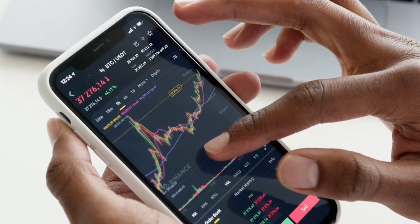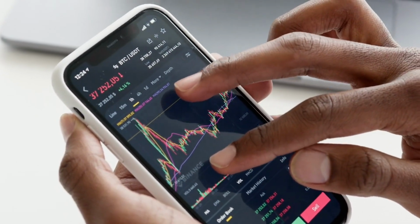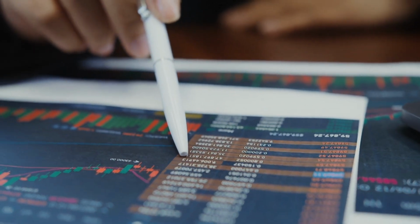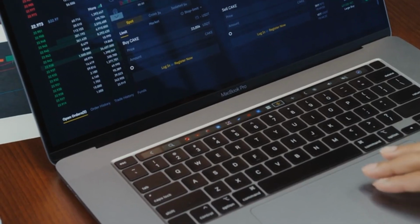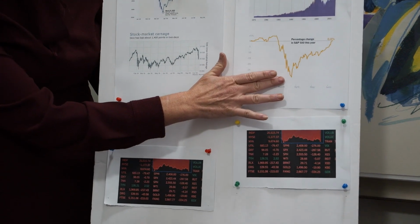Getting started with dividend stocks. Investing in dividend-paying stocks is as straightforward as engaging with any other type of stock. The journey begins with opening an account at a brokerage firm, followed by a careful selection process of the desired dividend stock or fund. This initial step is crucial as it sets the foundation for your investment.